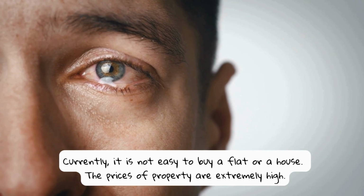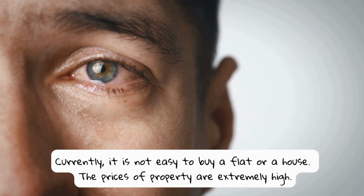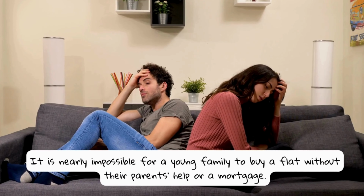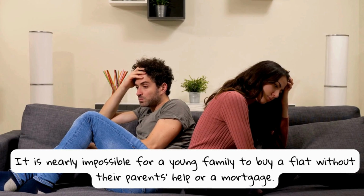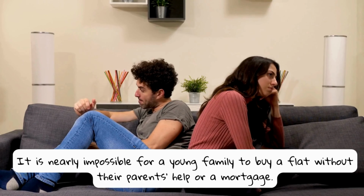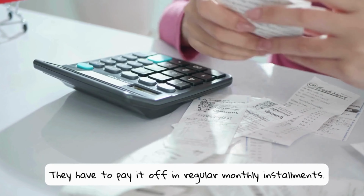Currently, it is not easy to buy a flat or a house. The prices of property are extremely high. It is nearly impossible for a young family to buy a flat without their parents' help or a mortgage. They have to pay it off in regular monthly installments.